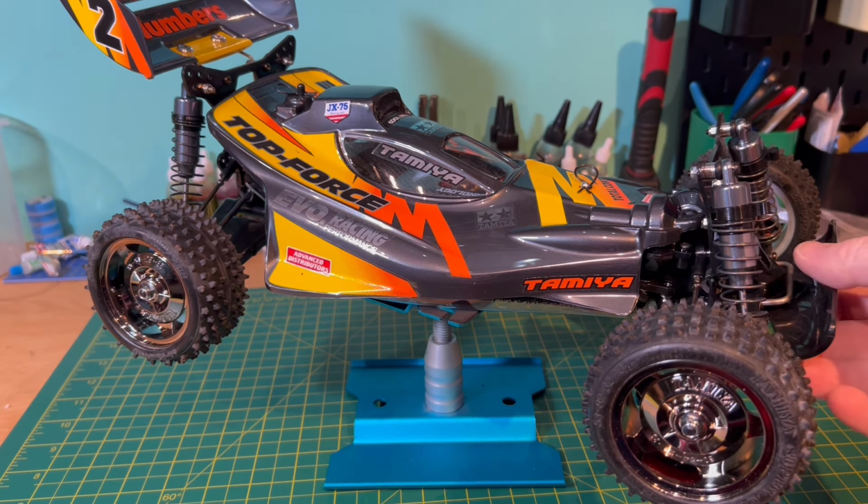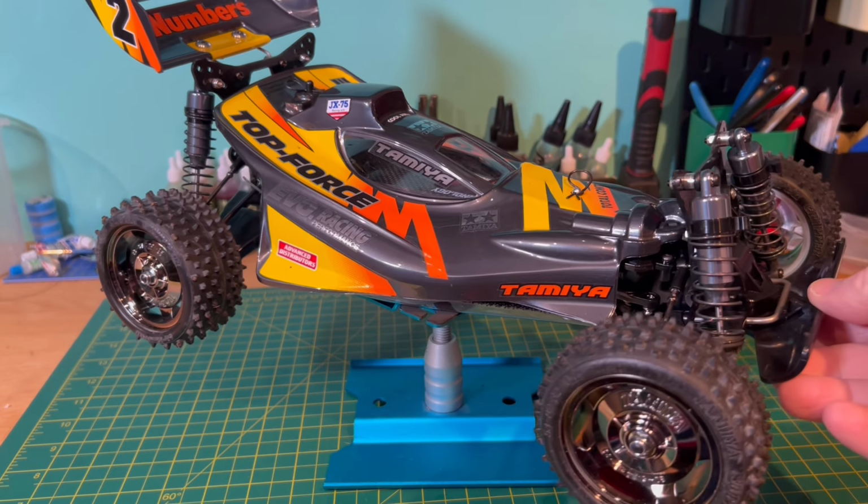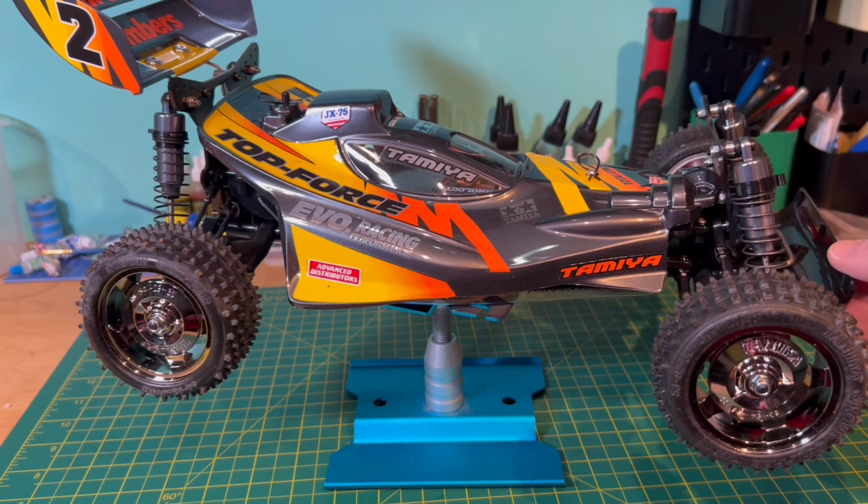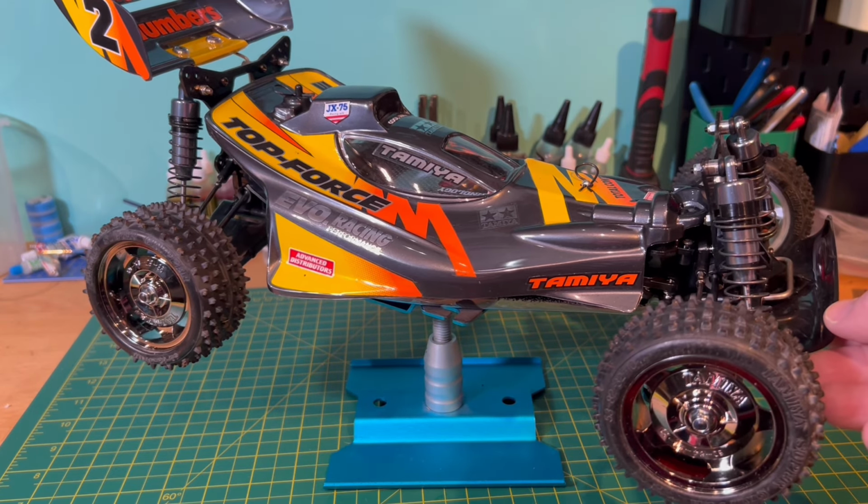So in contrast, this came out in 1992, so 5 years after the introduction of the Optima Mid. And this came out around the same time as the Terra Conqueror, which was based on the DF01 chassis, which is where this started, off the Manta Ray. The Dynastorm, which is a two-wheel drive.